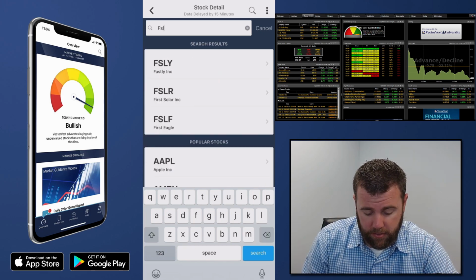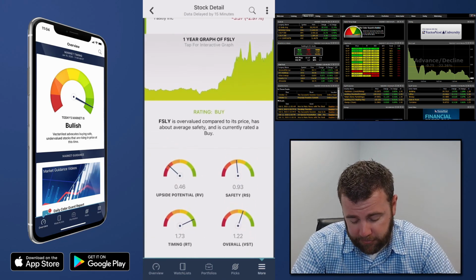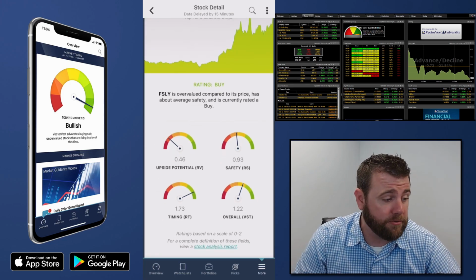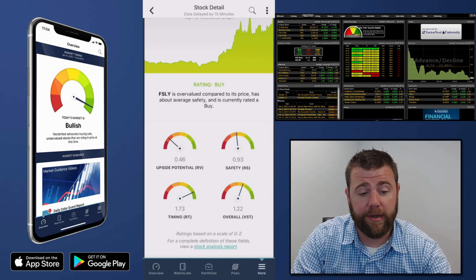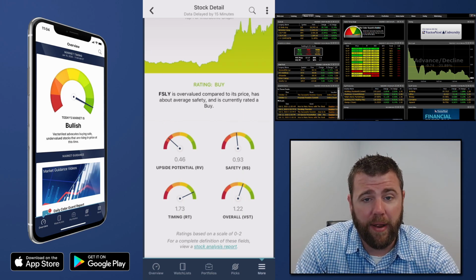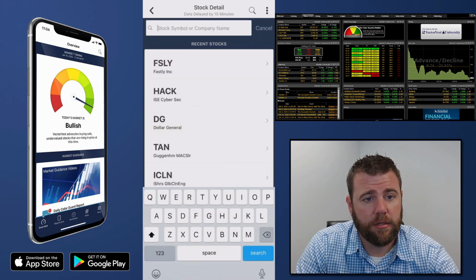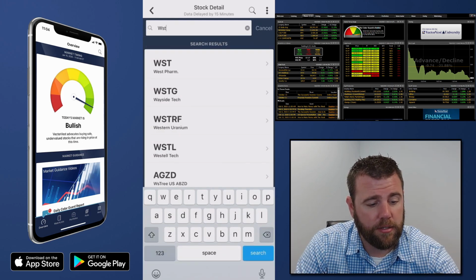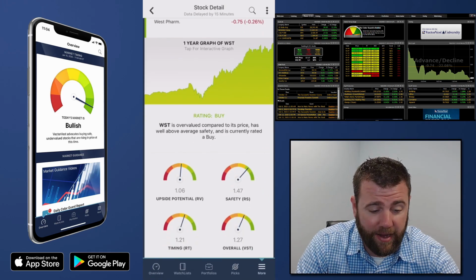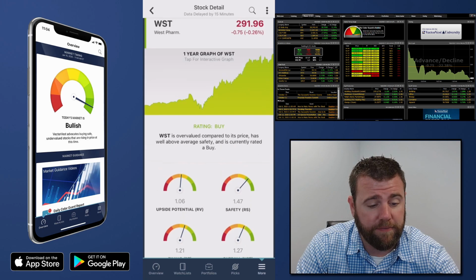FSLY. There we go. All right, 0.46 tells us it has poor long-term potential. It does have a lot of risk associated with it, but it is in a really nice strong uptrend. So if you're a speculative trader, this is going to be a great opportunity. If you're not, this is going to probably be one you pass on for now. All right, let's see. WST. So WST, decent long-term potential, great safety, so less risk associated with the stock. Really nice, strong uptrend. Overall, stock still favorable.